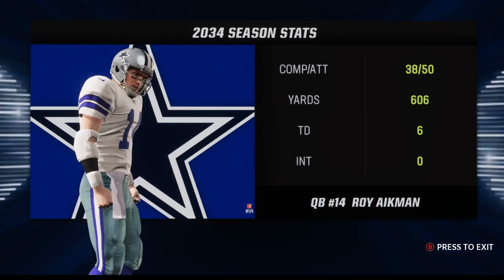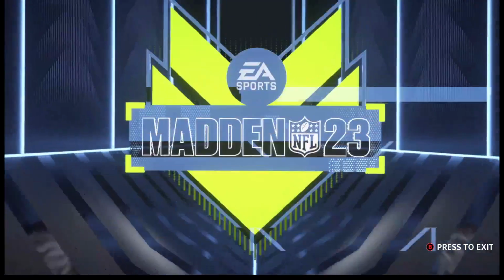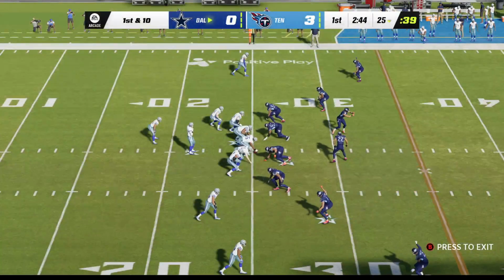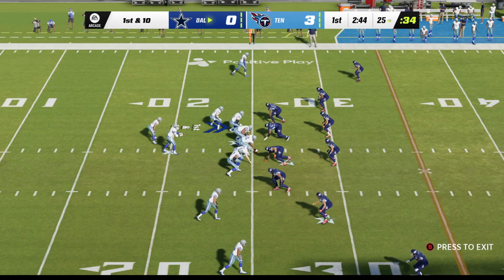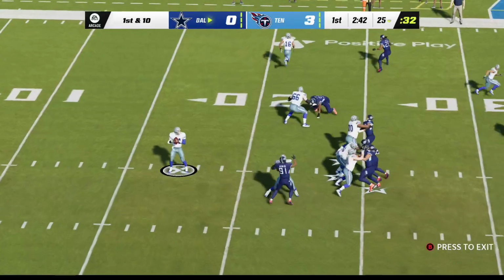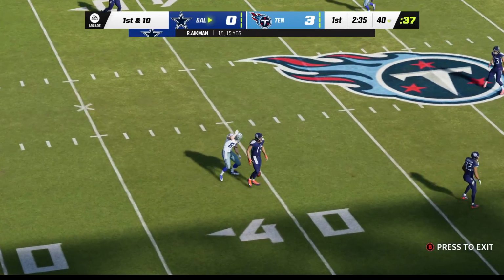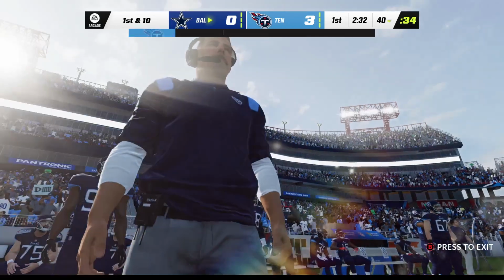As this drive will start at the 25-yard line. Try and start this drive in the air. 15 yards is the pickup there, and the drive starting very nicely. First down.